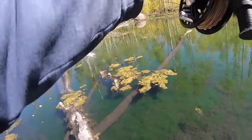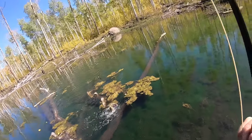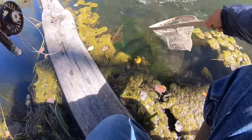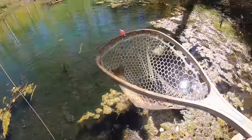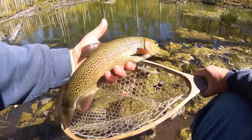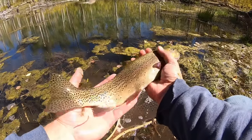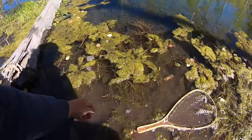Oh, dude, nice one. There we go, that's a chunk. I don't think it's quite as big as that one we caught earlier, but that's pretty close. It's a nice fish. Look at that. All right. Oh, there we go. Bring them over here so I don't fall off this log. That's like the second biggest one so far today. Nice, nice. Probably around the 14-inch mark. Cool, cool. Beautiful fish. I will take it. There he goes.